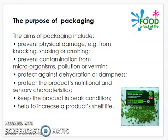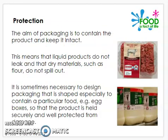The purpose of packaging is to prevent physical damage from knocking, shaking, or crushing, to prevent contamination from microorganisms, pollution, or vermin like mice, rats, other little insects, to protect against dehydration or dampness, to protect the nutritional and sensory characteristics, to keep the product in peak condition, and to help increase the product's shelf life, to make it last longer. So for protection, the aim of the packaging is to contain the product and keep it intact.